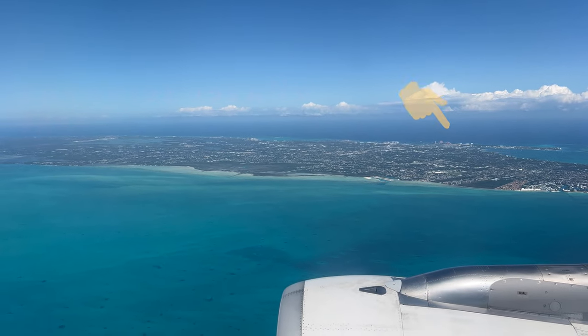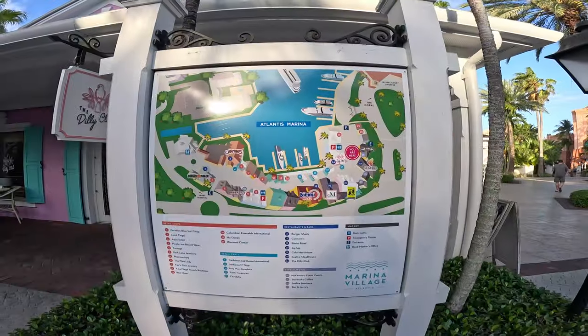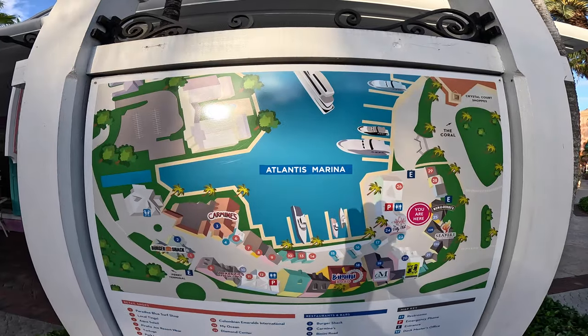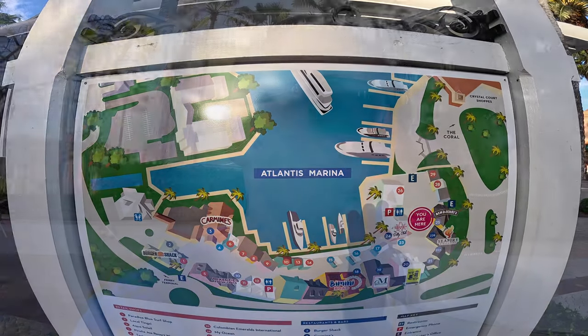My favorite thing to do here on our first day is to walk to Starbucks along the harbor side here. Look at all these cool boats. Get a coffee. Now I'm heading back to our hotel, and then we're going to head back to Atlantis to the amazing water parks for the day, and I'm going to show you every single water park in action. Okay, let's go.